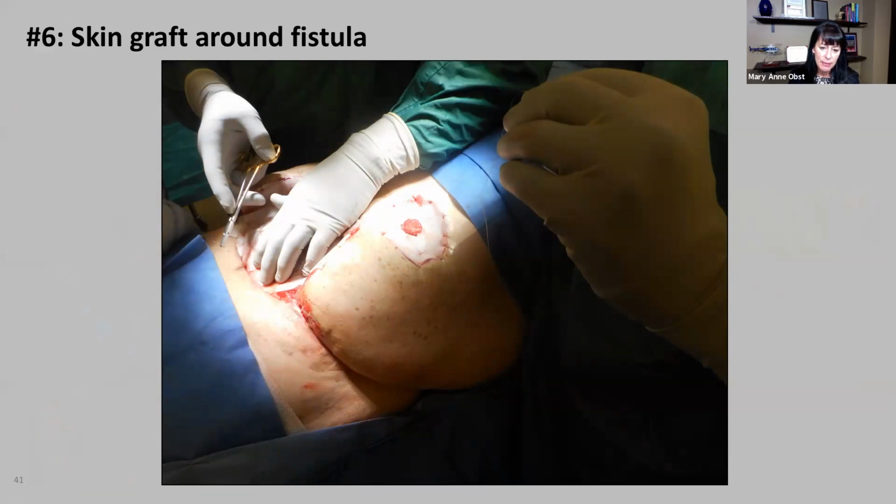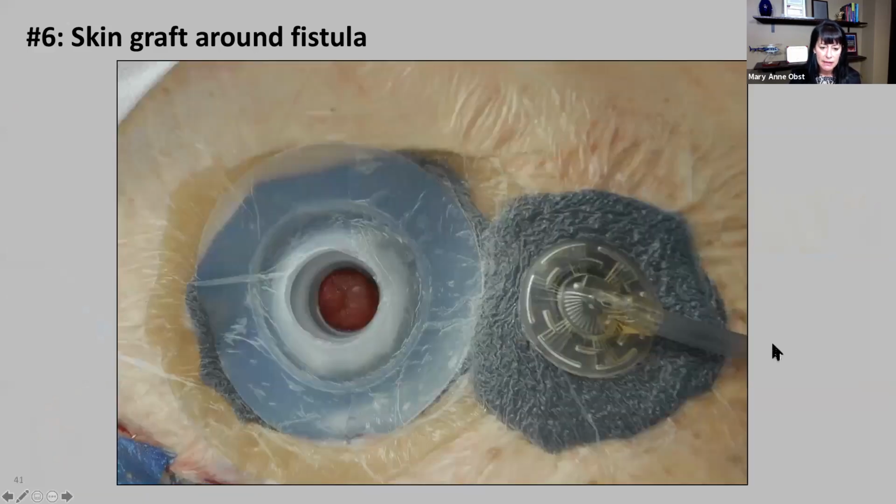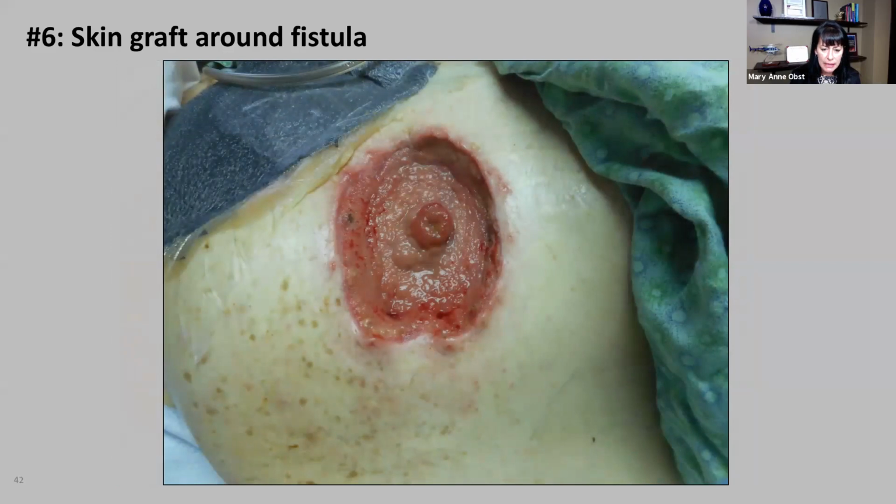So here's another gentleman who was in a motorcycle accident, and we're putting on BTM, which is a product that is like a dermal matrix, it's synthetic. And you put that on first, and then you skin graft them on top of this matrix. And so I'm isolating that with the funnel and offsetting the trackpad. So when we take down the BTM, this is what it looks like.